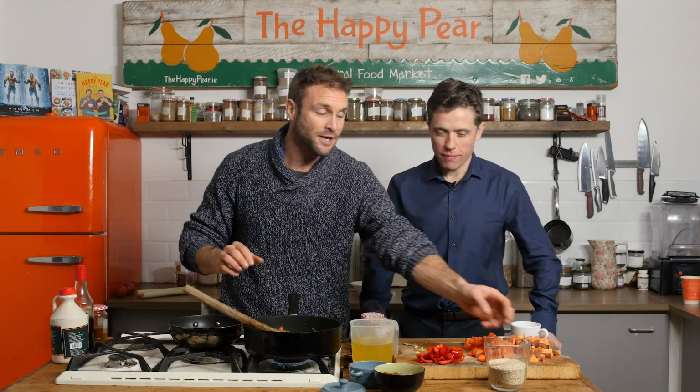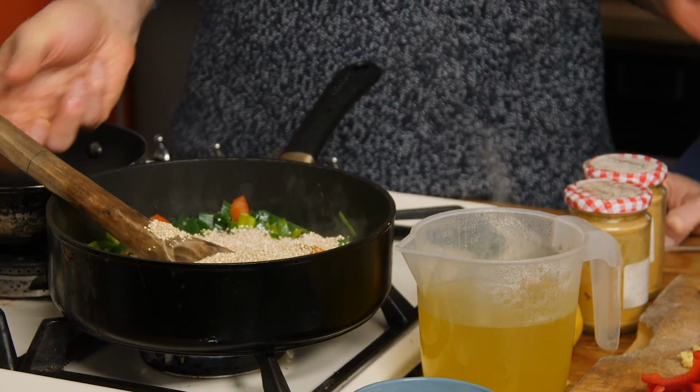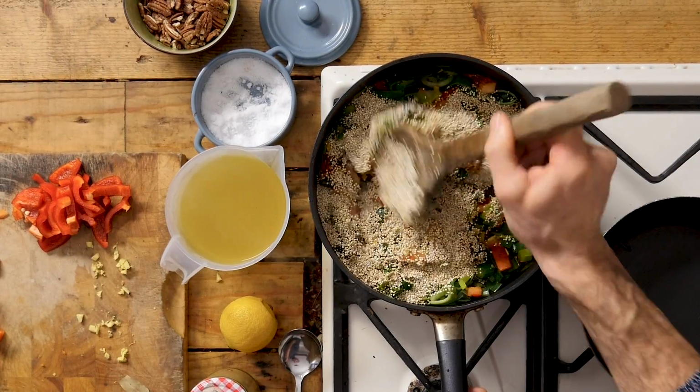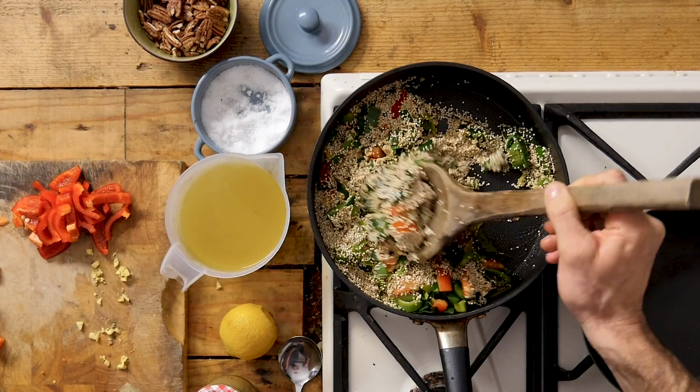Okay, so we fried that down for a couple of minutes. Next up, we're going to add in our quinoa. We've got about 275 grams of quinoa. We're just going to add it in whole. And I always like to infuse the quinoa a little bit, so I'll stir it around slightly. It'll pick up a bit of the flavors from the oil and whatnot.